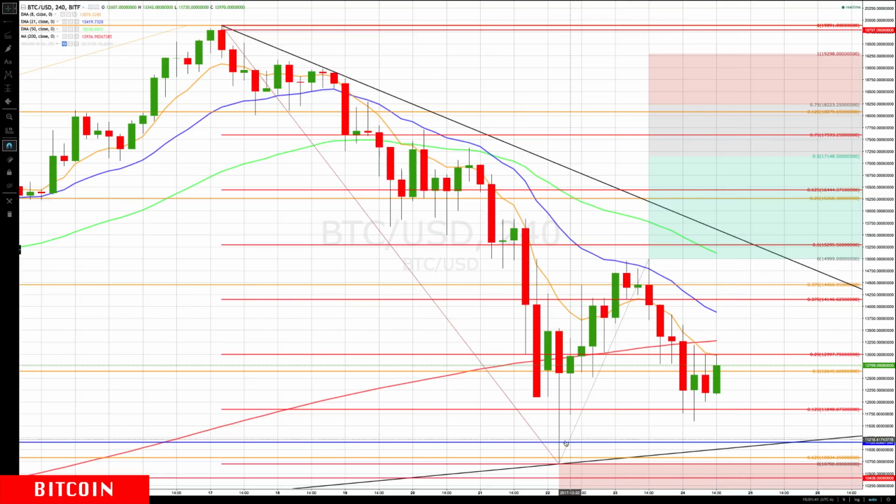We also have this massive potential double bottom, but that would require a close above 15,000, and the targets for that would be 17,148, 18,223, and 19,298. But those targets are only valid if we do get a closing value above this $15,000 mark, and if we don't come back down, rotate down, and form another major bottom, which would give it a triple bottom pattern.